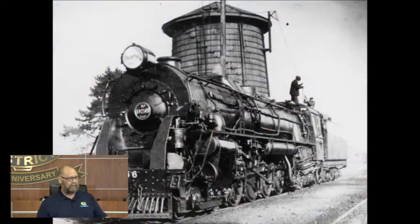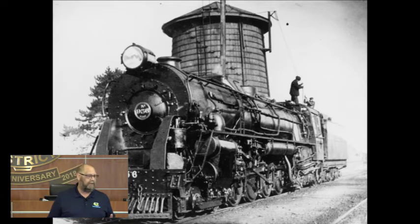Stations like this. This is a refueling station for one of the trains. You can see that big barrel in the background, a big tower. This arm would come down and they would fill the nose of the train with water.